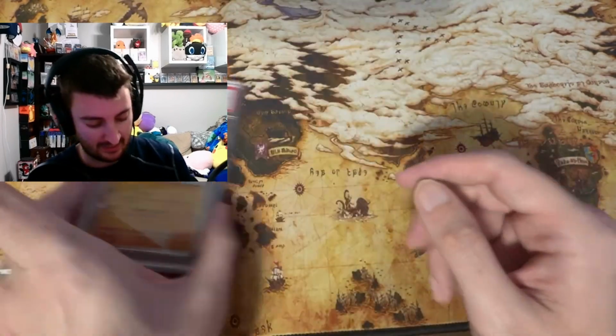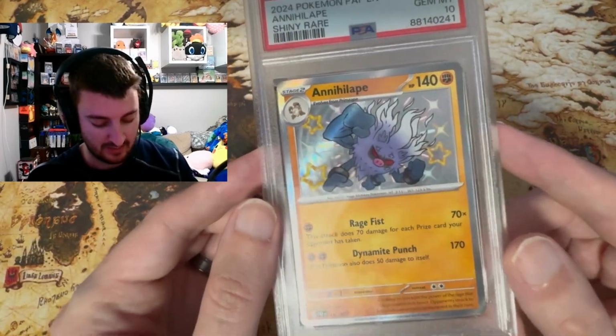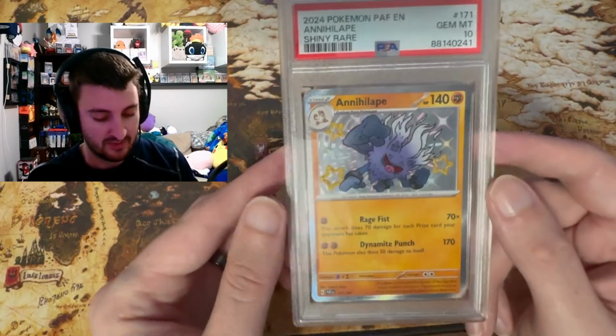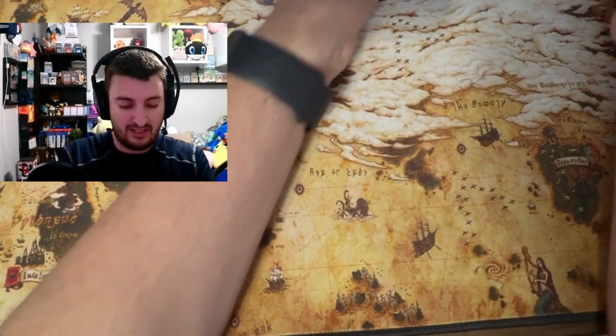And then the final one was Annihilape, another sweet Pokemon. Cool to have as a shiny. His shiny form is pretty cool. It's alright, but as a Pokemon, he's really cool. Tough to get in the game, but really cool once you do get him. And then that is all that I've got.